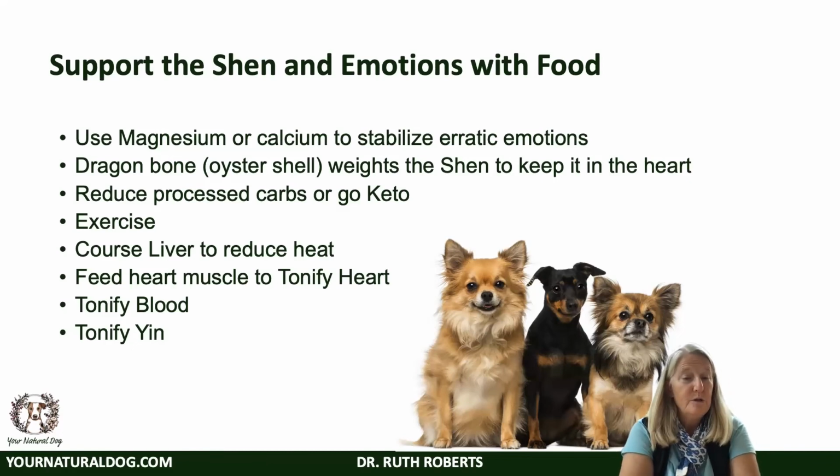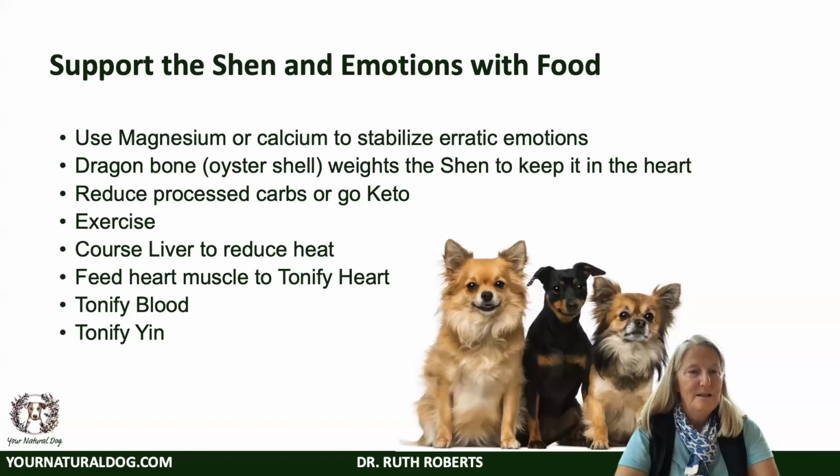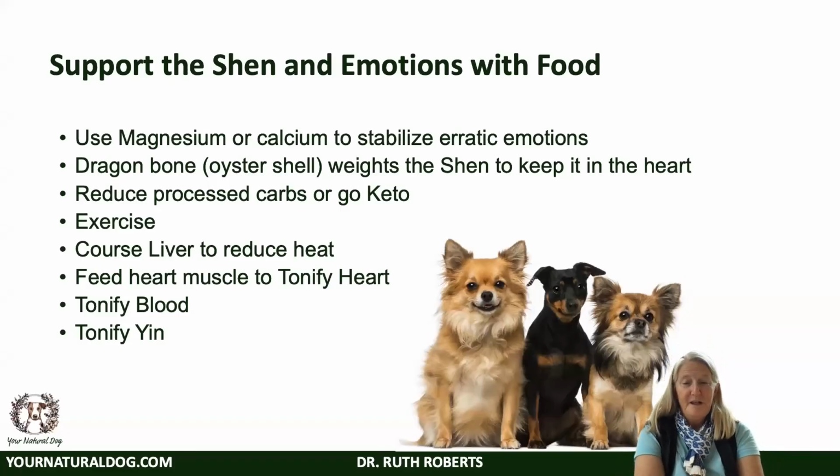The other thing you can do is reduce the processed carbohydrates. Wow, they had that figured out 5,000 years ago too. Or go to a keto diet. And then again, because our friend the liver is sitting underneath the heart making heat, we want to course the liver to reduce the heat. We could feed heart muscle to tonify heart. And so like feeds like. And then also we'd want to tonify blood and tonify yin, because the heart is the emperor of blood, and it needs to be cooled constantly. So if we bring the yin up, that takes the heat back down.